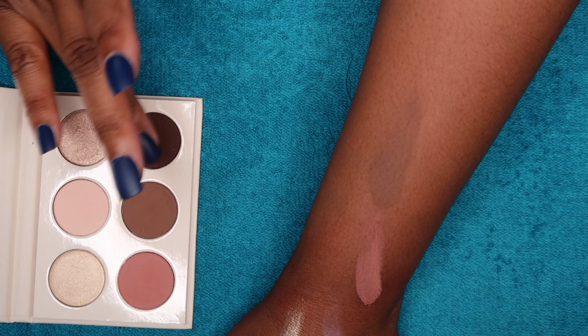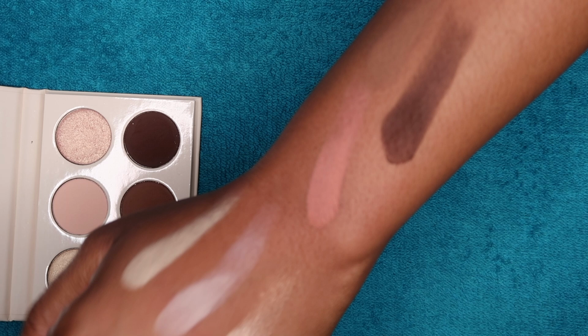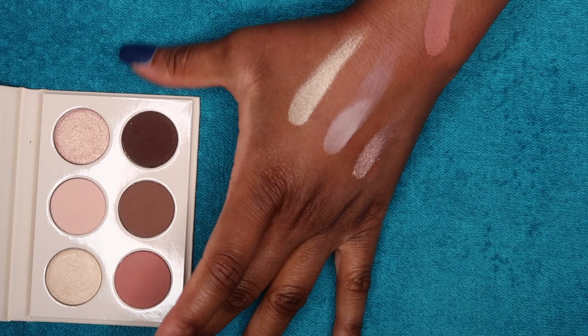Ooh, she brown. She's real brown. Chocolatey espresso. Ooh, she's pretty. I like that. Alright. I'm gonna have to play around with this one, create some wedding shades. Wedding. Because I'm not getting married anytime soon.